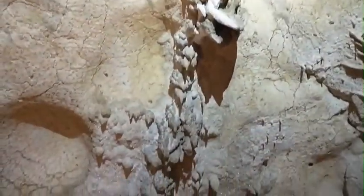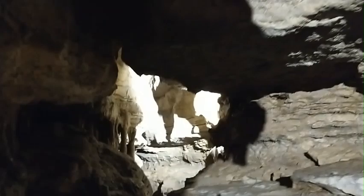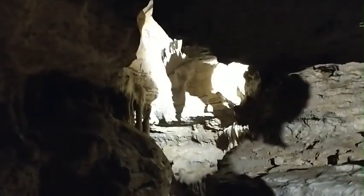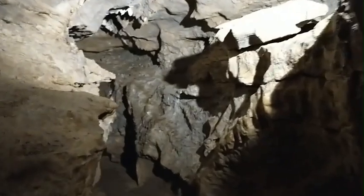These are live formations which are still growing. It's amazing to consider that future visits might look a little different. Bats don't seem to prefer this cave because of the draft these passages create.